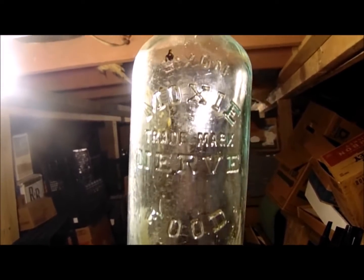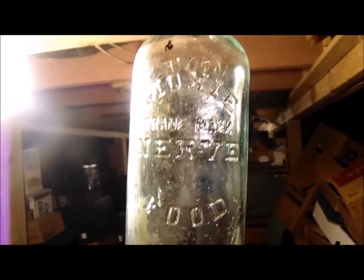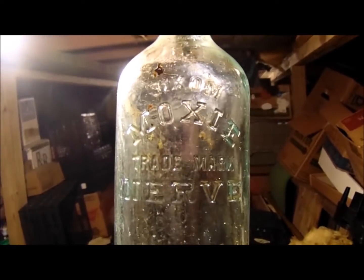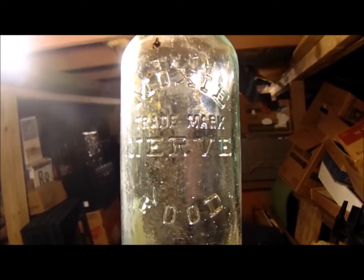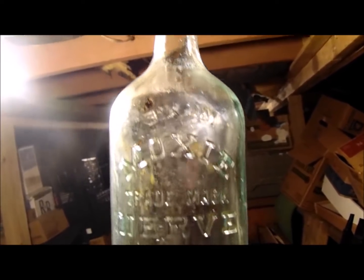And the Moxie. First one of this variation for me. I don't know, I could saw it off and make a really large drinking glass out of it. Repairing the top would be rather difficult on this one.